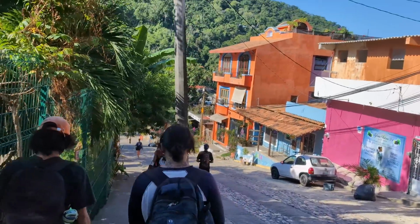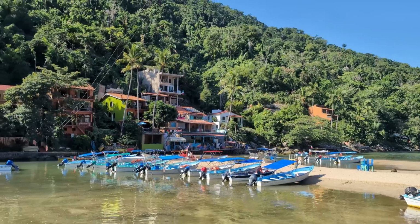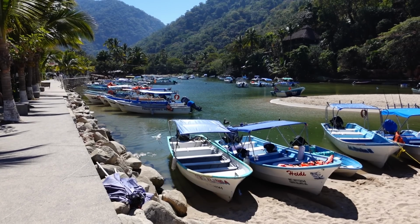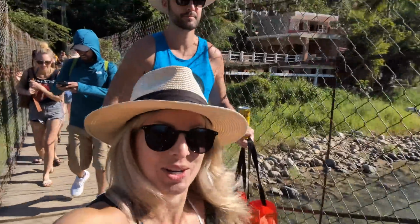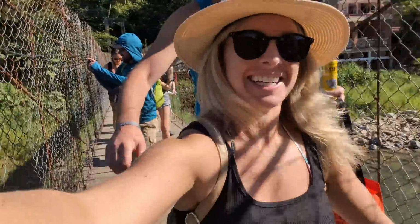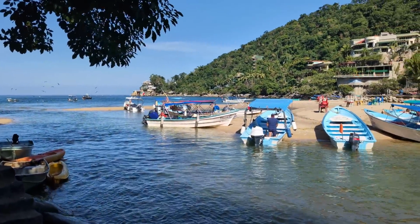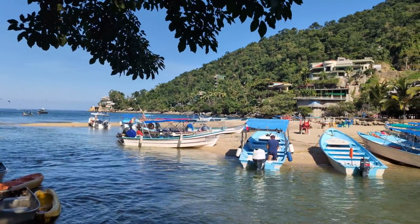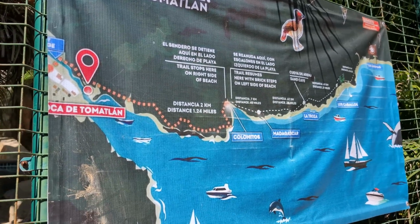Once you're in Boca, walk down the hill and you'll find a public washroom. I would recommend using it if you need it. It's about 10 pesos. To get started, turn left away from the beach to find the pedestrian bridge. At this point, the trail is pretty well marked the whole way. You can't really get lost as you'll just be following the coastline. There is a map just after you start, and I recommend taking a photo to help remember the beaches.